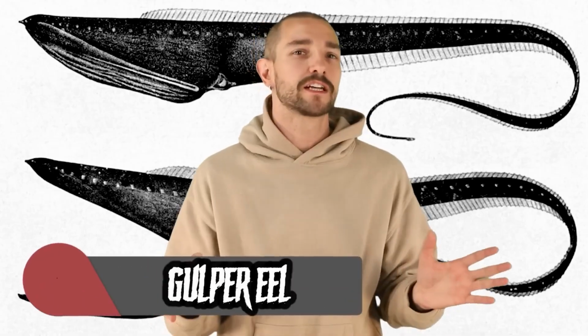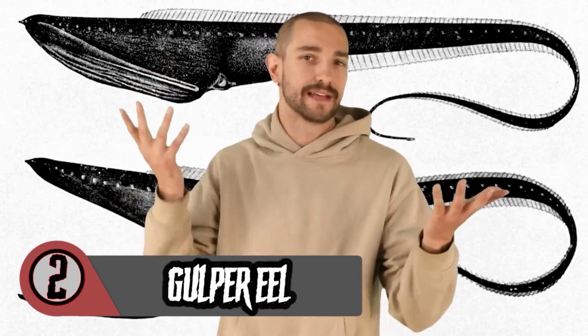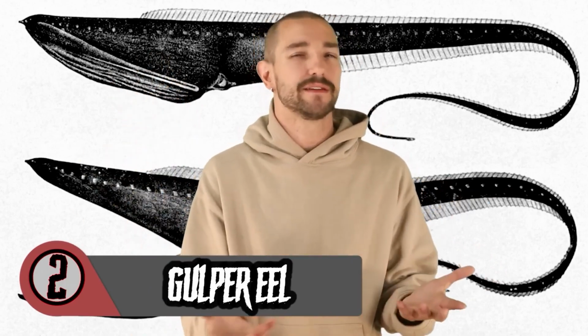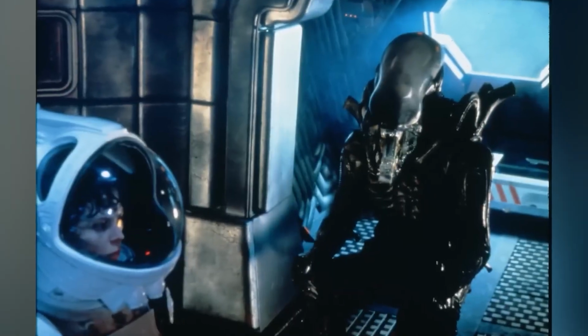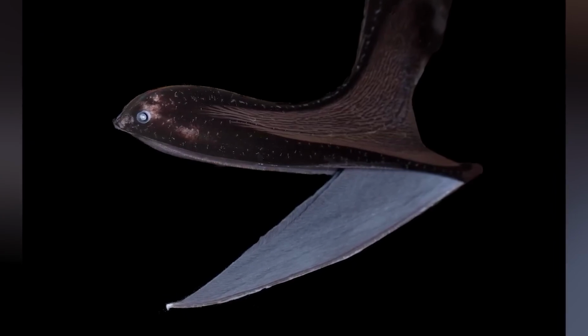Terrifying. Number 2, the gulper eel. Eurypharynx pelicanoides. The pelican eel is basically a deep sea eel. Like deep sea. If you've seen Ridley Scott's Alien film franchise or the Predator universe, you'll know that this thing looks exactly like that. Yeah, am I wrong? But instead of like 8 feet tall, it's only 3 feet tall.